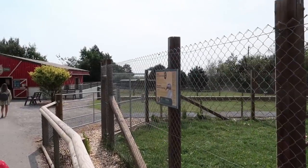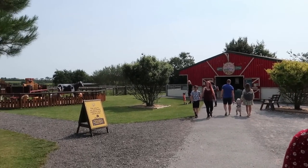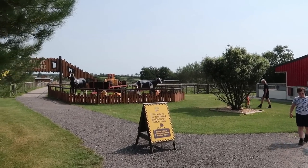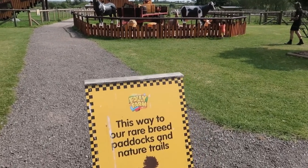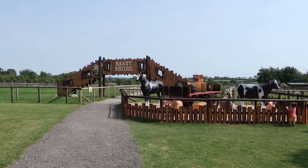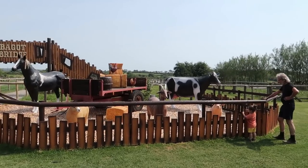We're going to get on the land train shortly. Departs every 20 minutes between 11 and 3. Oh, there's a nice goat photo up there for you. Oh, yeah. So you can actually walk a bit down here now. There you go. Yeah, before this was kind of blocked off. So we've got some more goats just outside here.